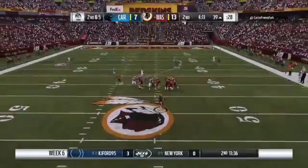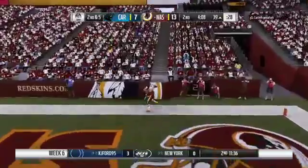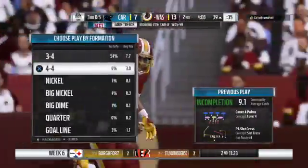They go play action now. Taylor. The deep ball for Dotson. Unable to corral him. He fights through. So the long attempt falls innocently to the ground, and it brings up third.